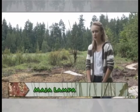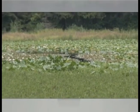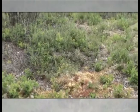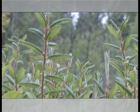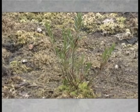Hi, I'm Maja Lampa. I'm a student who lives in Vancouver, and right now we're in Stanley Park at the secret bog right by Beaver Lake, which is behind me. So bogs and the water in it, it comes in, and just like in lakes, there's some water that will stay for longer than others, but the water typically will come in and be filtered by the plants and then leave much cleaner than it came in.